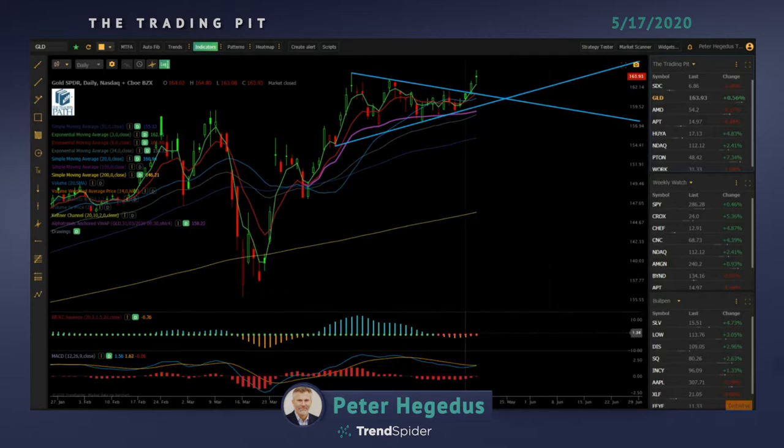Absolutely, MACD's crossing, and boy, this TTM or BBKC squeeze, another way to call it, looks really good here, coming up to that zero line and getting ready to push on through. And if that wants to release and fire long, this thing could really bust out. I will take it. I have GLD calls right now, so bring on the inflation.